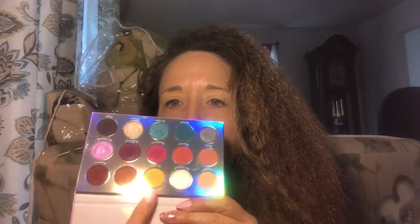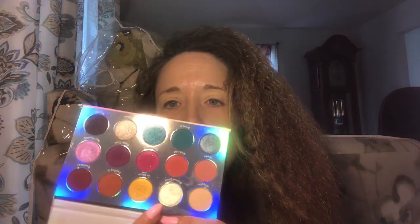The Chasing Rainbow palette, and what I'm going to pick from that one specifically is So Meta, which is this beautiful shimmery yellow. And I'm also going to pick up Blurred Lines, which is a shimmer shade, and it has like some yellow accents to it. So that most likely is going to be my inner corner. I've already prepped my eyes too.